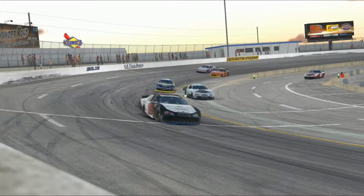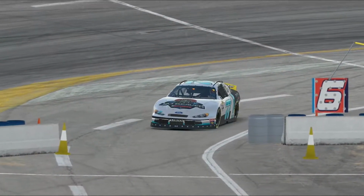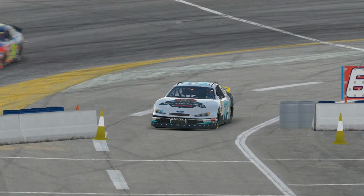And speaking of drivers that are vying for a championship, we have another driver that's kind of a latecomer to the championship here this season, Bobby Rafferty. Bobby, thanks for joining us today. How's the track feeling out there?